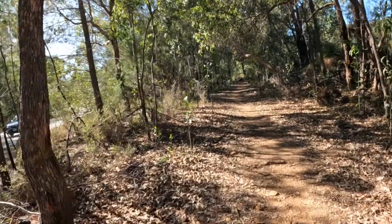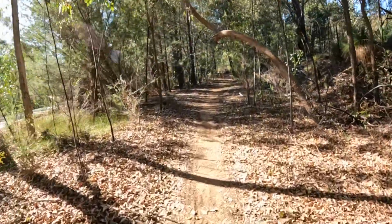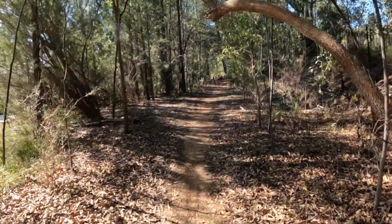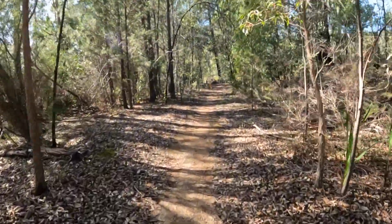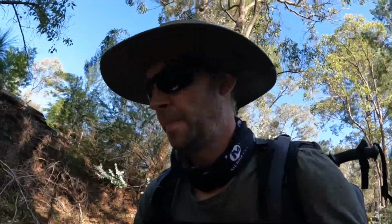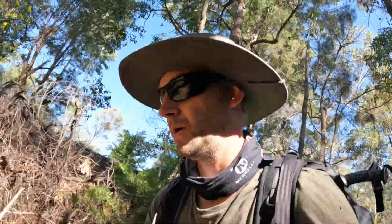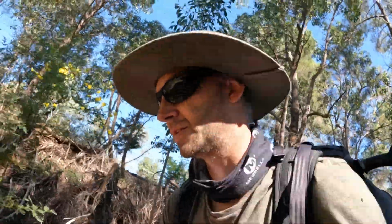Right, we're at 18ks now, so maybe about 3ks and we'll get into the decision point, into Bull Creek. I just realised I've taken a massive diversion. I've taken the wrong track. But what I can do, I can make a right. Maybe I haven't added too much time, but I think the distance is about the same.